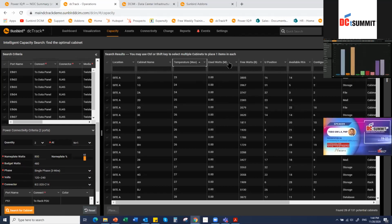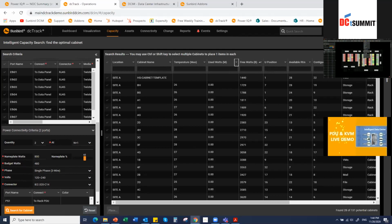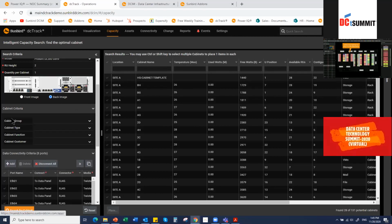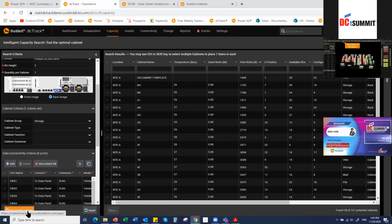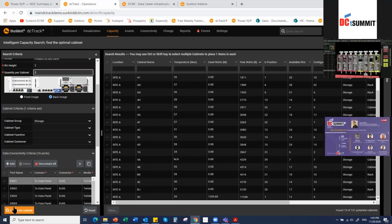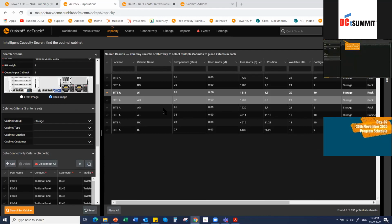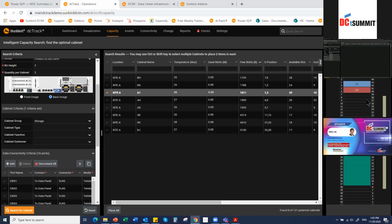You can sort them based on temperature of the rack, used watts of the rack, or free watts of the rack to identify the best racks suitable for you to deploy this new server. Or if you have groupings of your racks, you can specify that here as well. There are more criteria to specify. Let's say you want to deploy this into the storage group of your racks. Then give it a search again. See which storage group is available for you to deploy these new servers, or if you want to deploy 2 at a time. Let's see if you have enough. Yes, you still have racks to install that server. So you just select the rack that is favorable, then it shows you the rack elevation view.